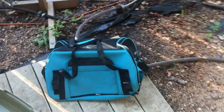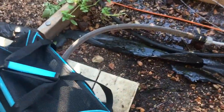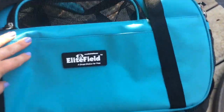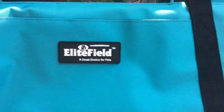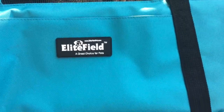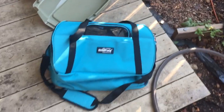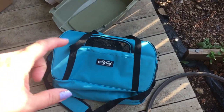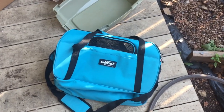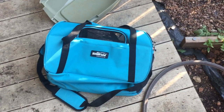This is the larger carrier from Elite Field, because I don't care about brands and advertising and stuff. I didn't even remember. I looked at so many carriers, I can't even tell you. This is the larger carrier. They do say the dimensions. This one is either 12 or 13 inches tall, but it was the best option for the size, for the price, and for me to be able to get it by the time I needed it.